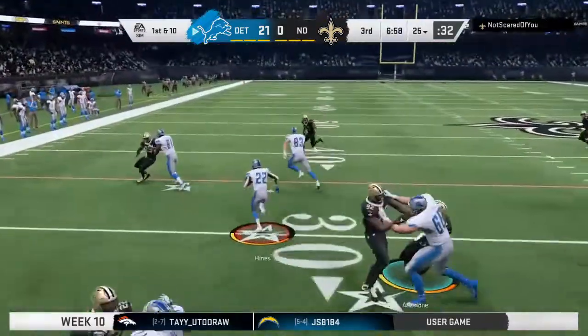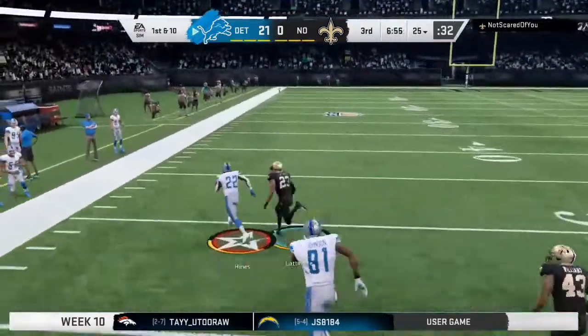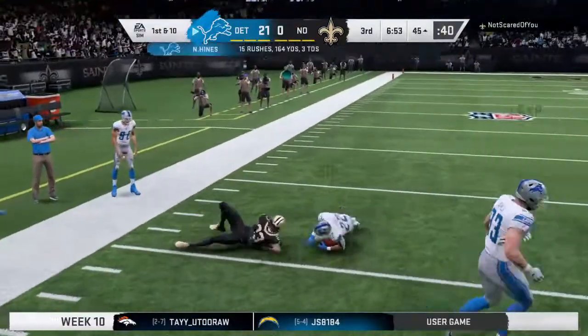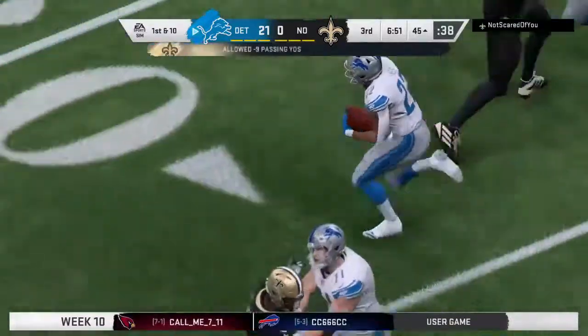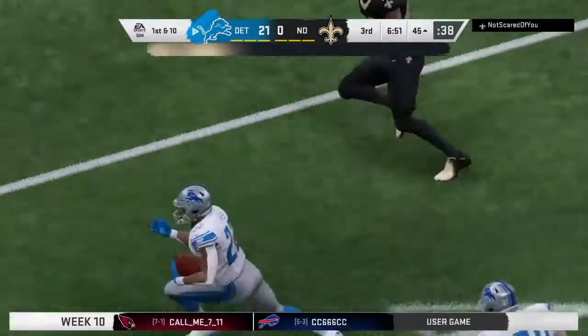On first down, it's Hines. He'll have a first down past the 40, and he's going to get this into enemy territory at the 45. All told, it's an even 30 and a first down.